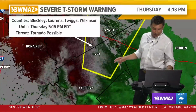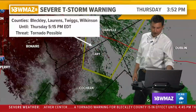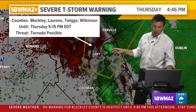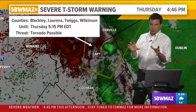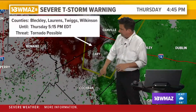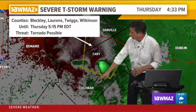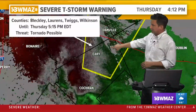But apparently, according to the police chief, lots of trees down, power lines down, both east and west of town. So there's damage, I don't know how much at this point, but at least some damage in parts of Cochrane, through Cochrane proper all the way through. So this is, again, an area where we saw it tighten up here. It's a broader rotation now, and that's the way we want this to continue.